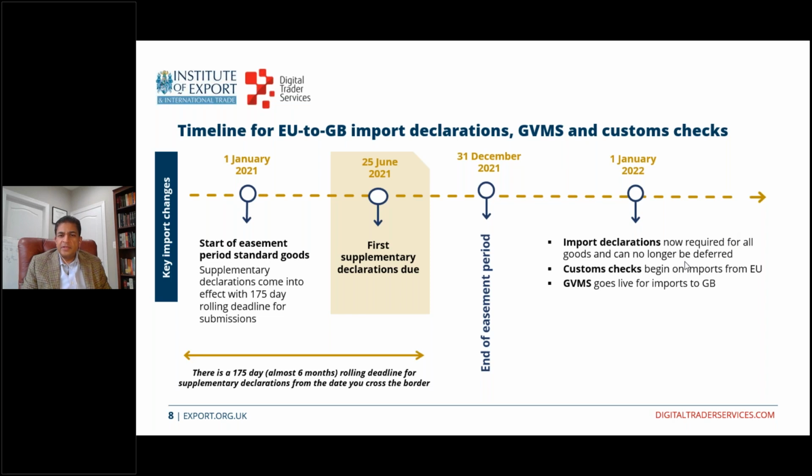That does not mean there isn't a simplified frontier declaration to a supplementary declaration process being available, provided the trader has the requisite authorizations. But generally, if you don't have them, then you need to do frontier declarations. And that customs check process for standard goods begins on imports from the EU.